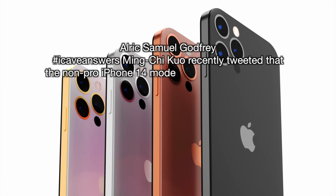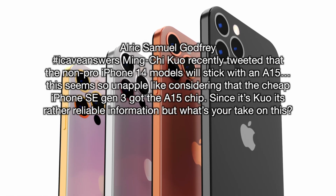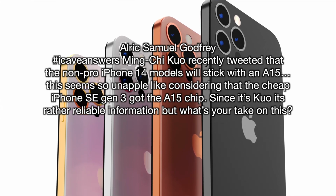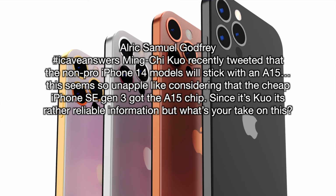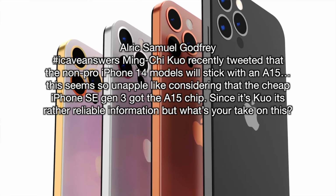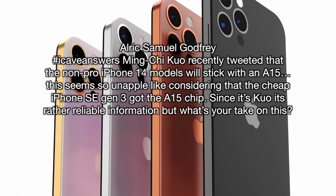I think Apple will want to get the new ones out as quickly as possible because I think they're already behind schedule. Alric Samuel Godfrey asks, iCave Answers, Ming-Chi Kuo recently tweeted that the non-Pro iPhone 14 models will stick with A15. This seems so un-Apple-like considering that the iPhone SE 3rd gen got the A15 chip. Since it's Kuo, it's rather reliable information, but what's your take on this?